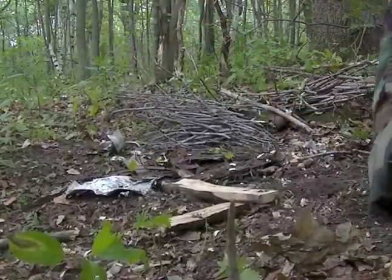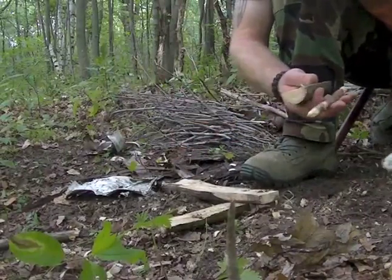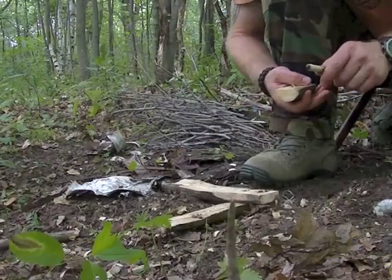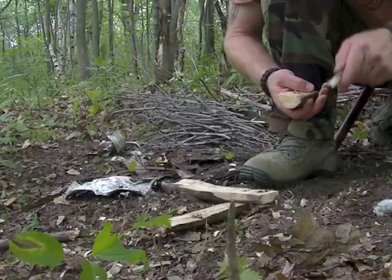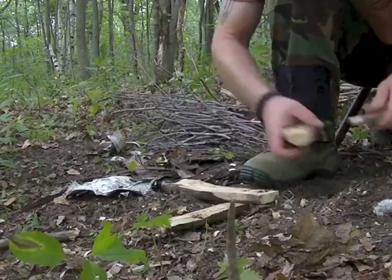Okay, well, I think I'm going to give it one more shot. I just made a new notch, made a new spindle. That other spindle actually had a crack in the base of it, because I wore it down. So I saw that earlier, but I had worn it down so far, it finally got to there. So we'll give it another try.